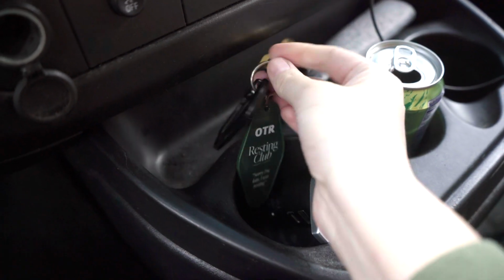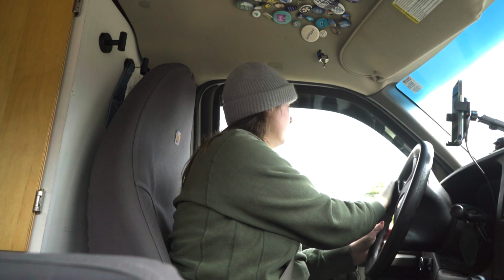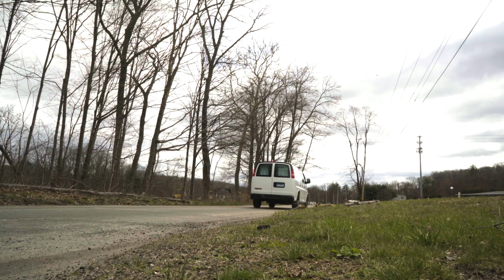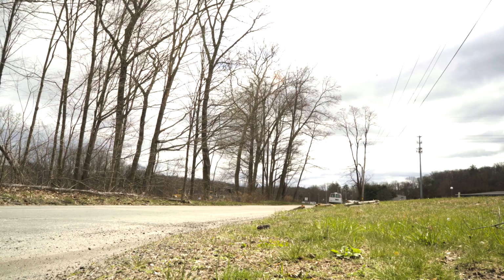It's not super interesting to necessarily talk about, but I do like to mention it because I feel like a lot of channels gloss over the fact that there will be necessary repairs that eventually happen, and they might be kind of expensive. But for now, the mechanical stuff is taken care of, and I can take a look at fixing up the inside of the van.